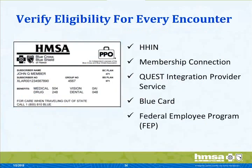Prior to rendering services, providers should always check if the patient has HMSA coverage and if it is current. Providers may verify eligibility by logging on to HHIN, calling HMSA Member Connection, or by calling HMSA Quest Integration Provider Services. All are listed on the HMSA contact list.